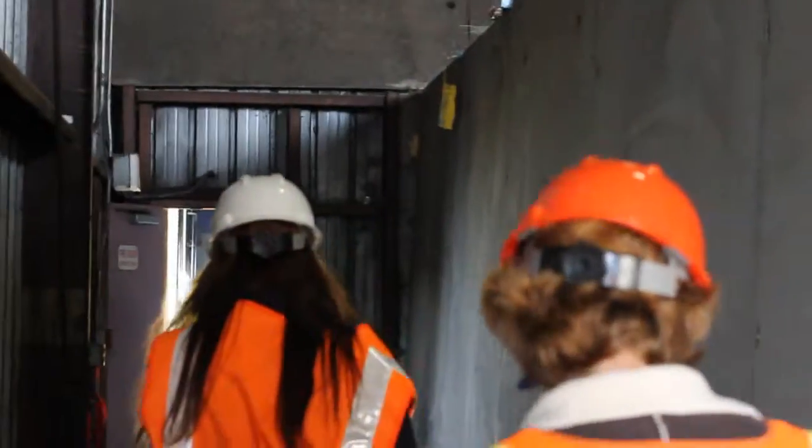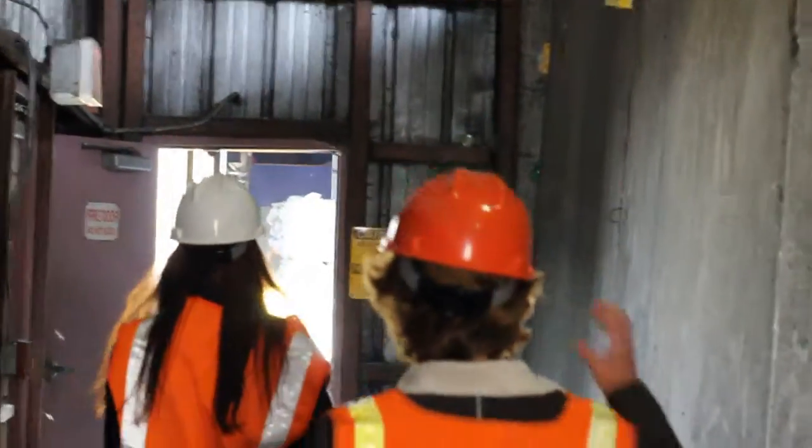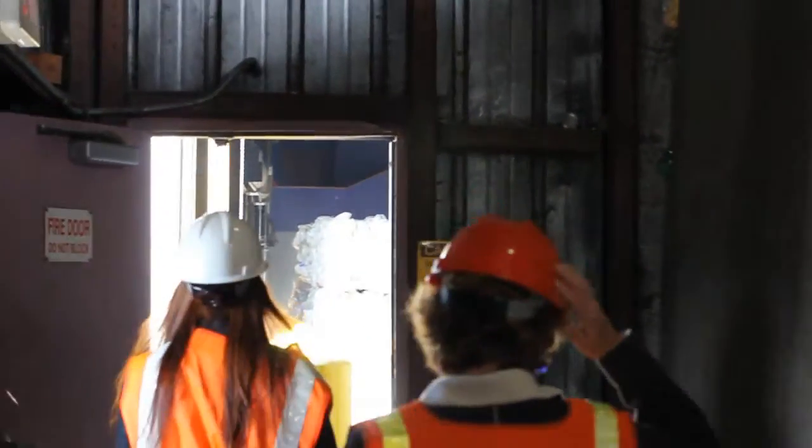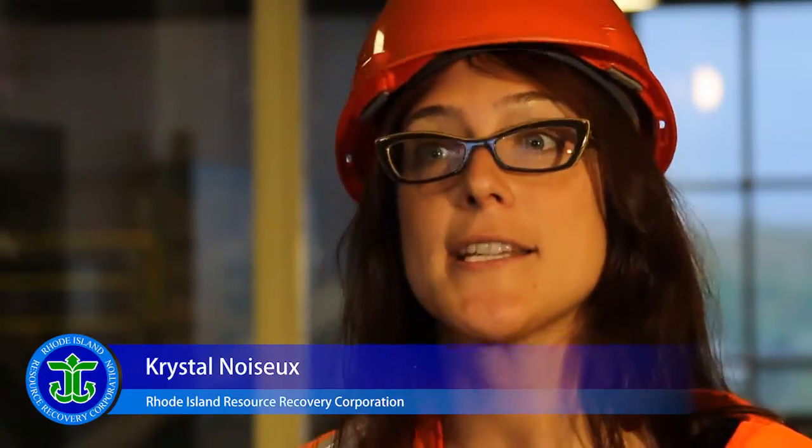The Rhode Island Resource Recovery Corporation is really where all these things come together. So here we are at the materials recycling facility, and behind me is the mixed recyclables, or the blue bin material side of the facility. When trucks arrive with recyclables, they're directed to this building, and the first place they're going to stop is the scale house.